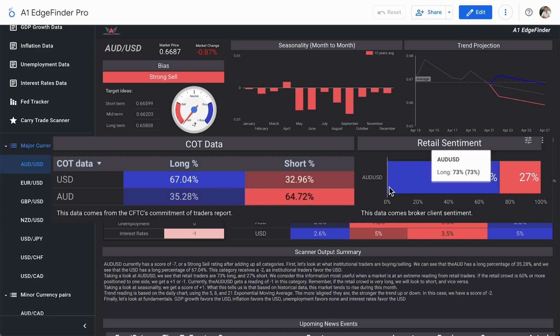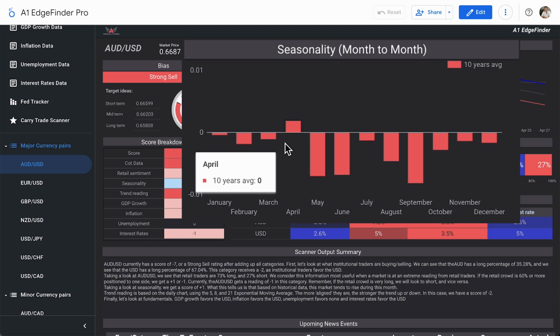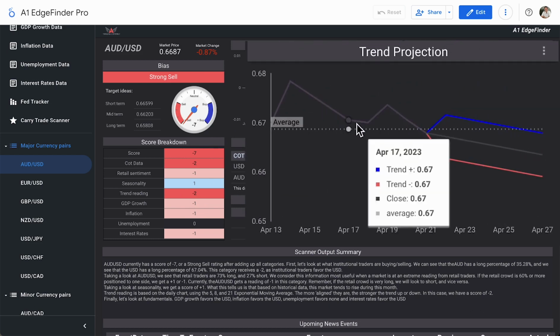Retail sentiment 73% long and 27% short there from the day traders. Seasonality is a score of +1, and when we take a look at the month of April, historically speaking, over the last 10 years, AUD USD does trend a little bit bullishly, but that has not been the case this month.